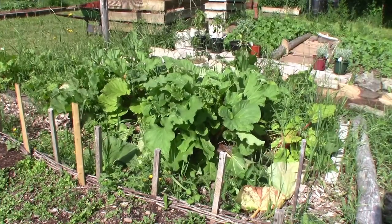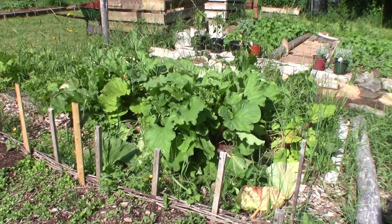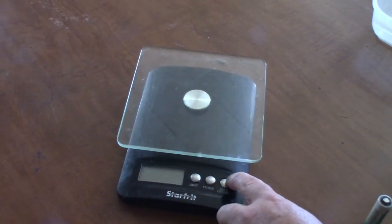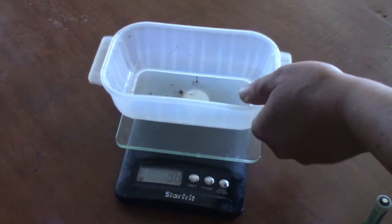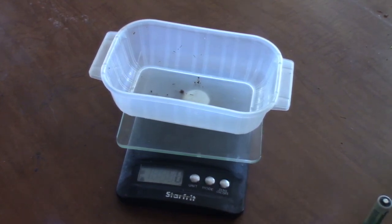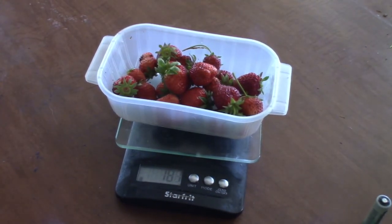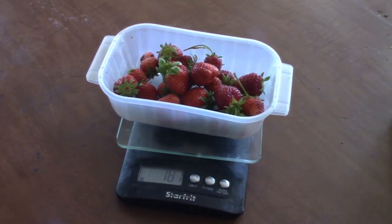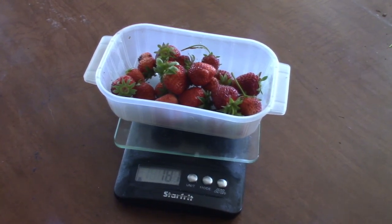I did harvest another 1.8 kilograms of rhubarb, but I forgot to record it. Last year, no strawberries made it to the house. This year, they're going to make it to the house. There's too many for me to be eating out in the garden. But I don't think I'm going to get more than what I'm going to eat as frozen treats.